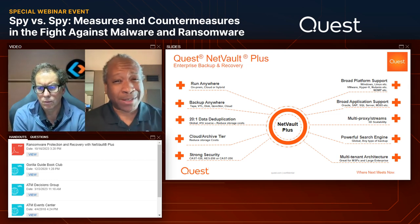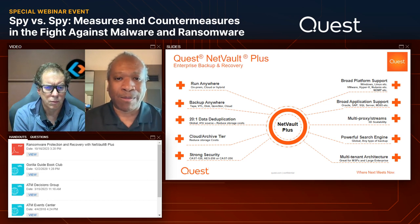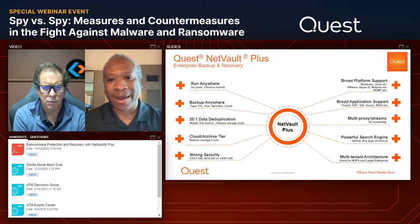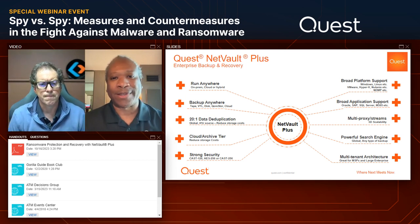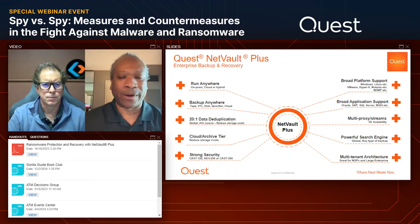So NetVault Plus is a big product. Unfortunately, I'm not going to spend a lot of time talking about all the different areas. I threw a couple of the things that are most notable up on the slide, with the broad platform supporting all the major platforms, hypervisors, down to applications, databases, all of those things that you're likely going to want to protect. And then we have a number of features that are going to be really pertinent to this conversation.